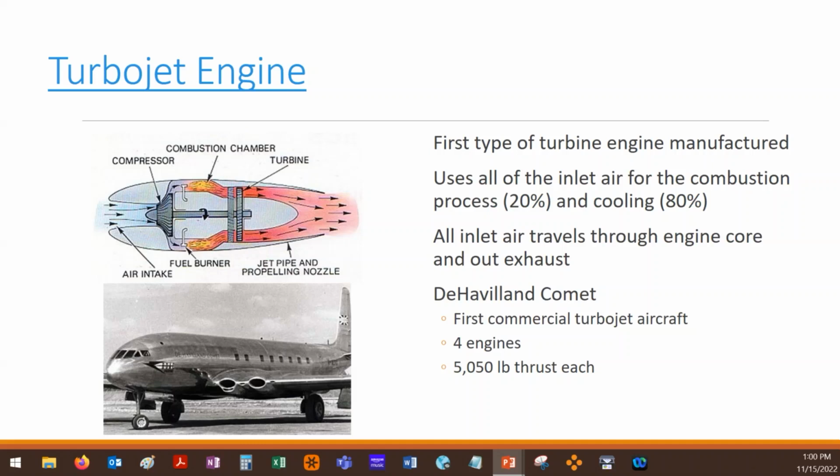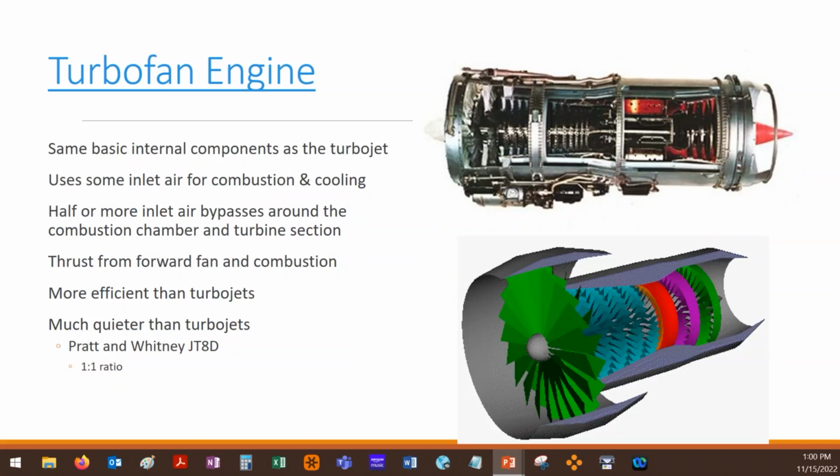The first one of these was the de Havilland Comet. It had 4 engines, which developed about 5,000 pounds of thrust each. Today, 5,000 pounds of thrust is a turboprop. Most large turboprops can generate that. I don't think there are too many turbojets or turbofans that generate that little amount of thrust. Fairly small. So then another iteration of this is a turbofan engine.